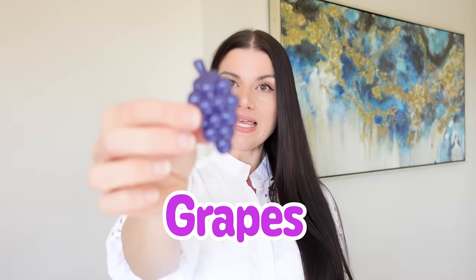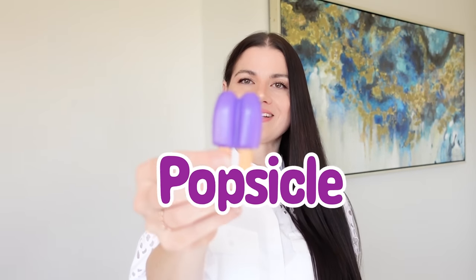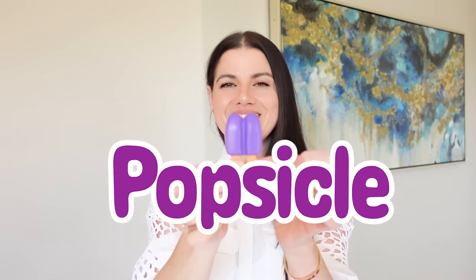Purple grapes. Yeah, the purple grapes that belong to that green vine we just saw. Grapes can be purple or they can be green. Grapes. They're so yummy. Whoa, look, it's another popsicle. It's a purple popsicle. Another double popsicle so you and I can share.